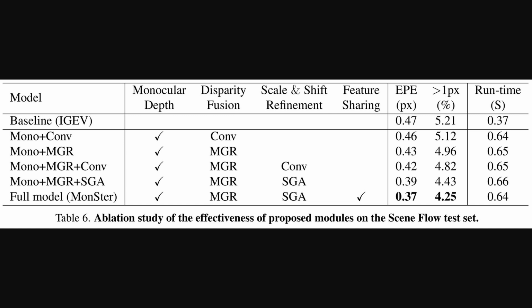You can see the baseline IGEV starts with an error, that's EPE, of 0.47. Adding the monocular depth and the specific MGR fusion method drops that error quite a bit, down to 0.43. Then, adding the SGA refinement step we talked about, that brings the error down significantly again to 0.39. And the full model with feature sharing gets the best EPE of 0.37. So this really confirms that those key refinement modules, MGR and SGA, are super important for getting these strong results.